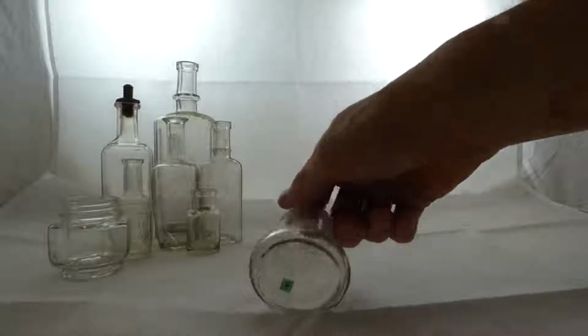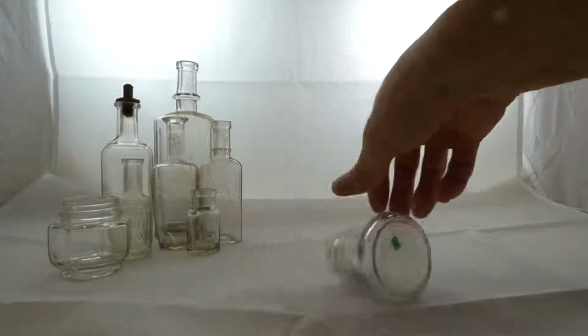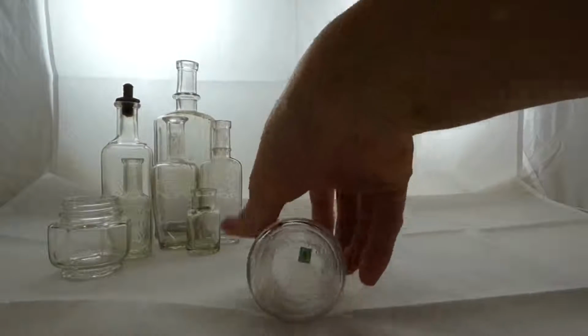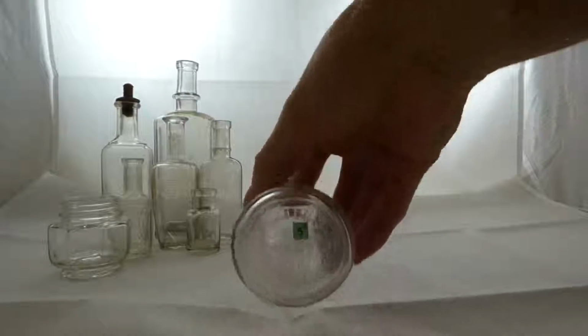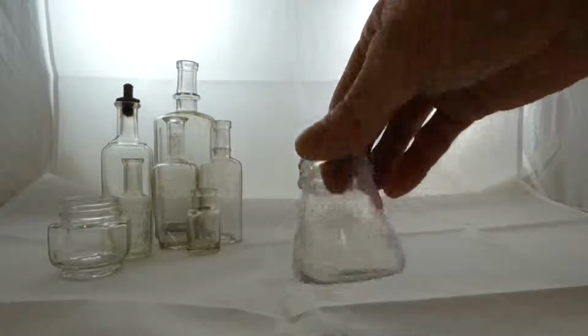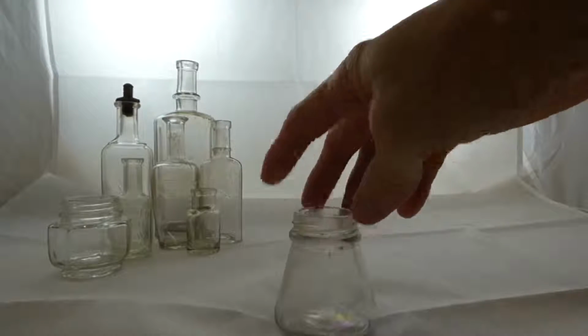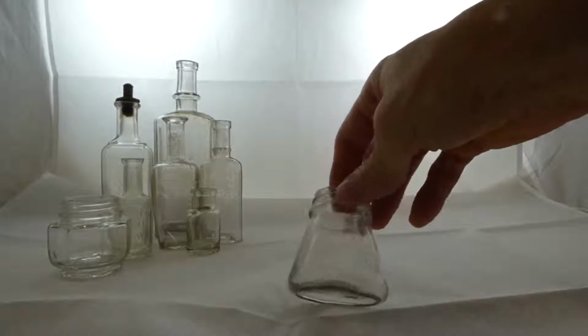Another inky. This one's a Carter's, and I think I showed you a Carter's, the exact same one with the other finds from a couple days ago. Yeah, Carter's. Maybe a $5 inky. Screw top, 1910s, 1920s.